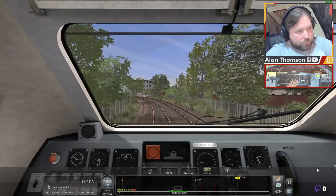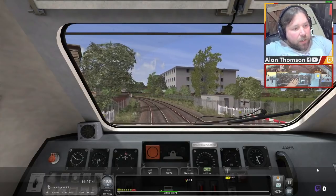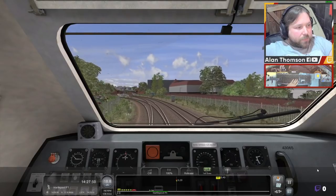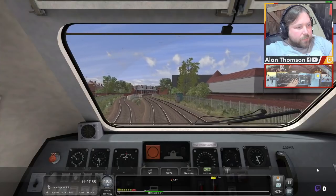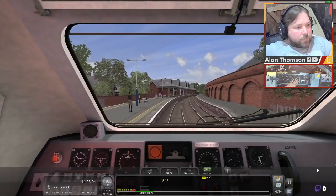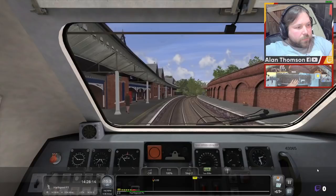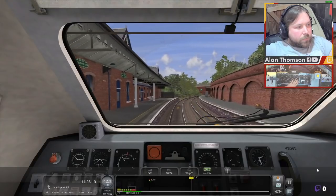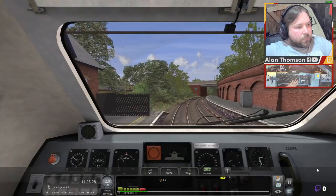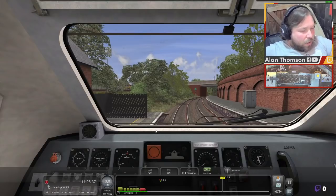Minutes late. We'll blame that on that extra long stop at Thirsk. To be fair, in real life that probably waits for the path to be available at Northallerton or something, doesn't it? So you can cross over. We've stopped at least. Full service into neutral, doors are open.